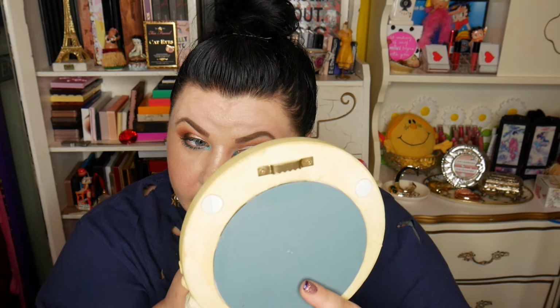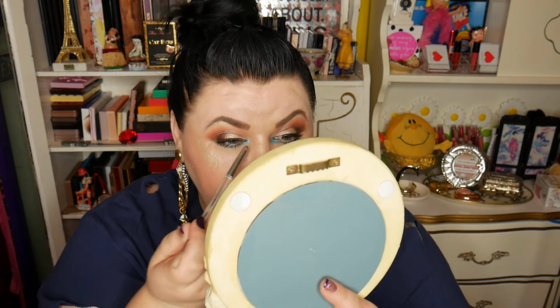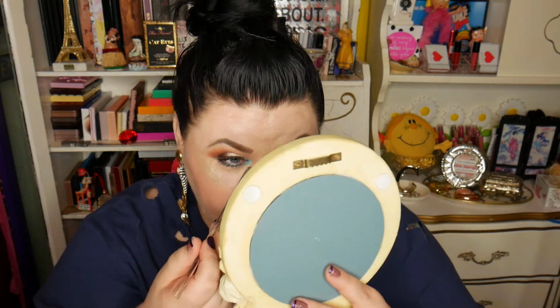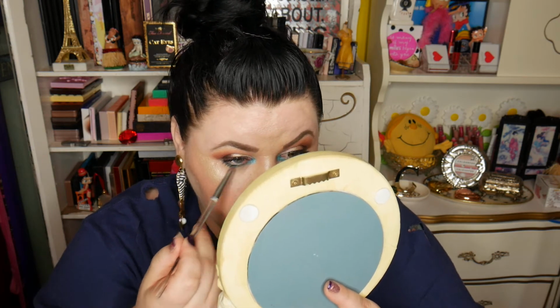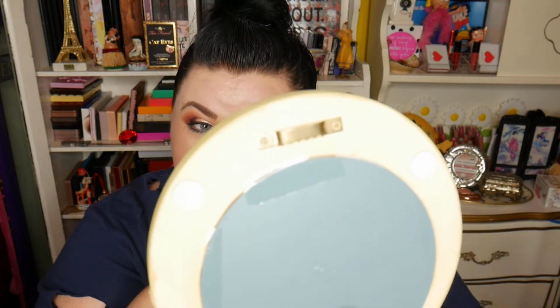I really love this color. It's such a pretty color. And I think it's gonna give a pop of more color to what I already have on my makeup. I don't know if I ruined it or not. I'm not a makeup artist. I don't have classes. I don't have nothing. I just do my makeup how my heart tells me. Okay, maybe. I don't know if it was such a good idea, but what do you think?